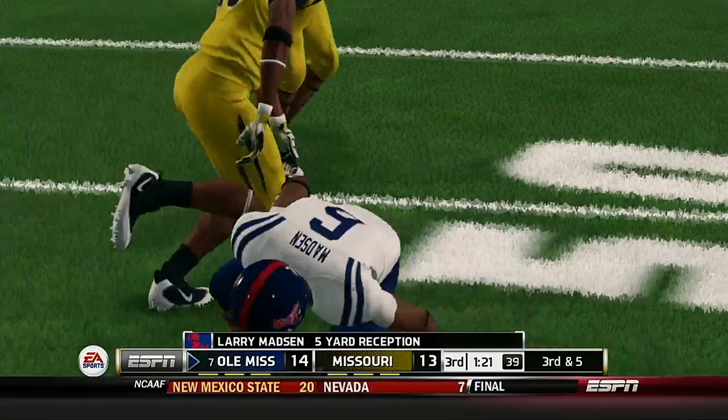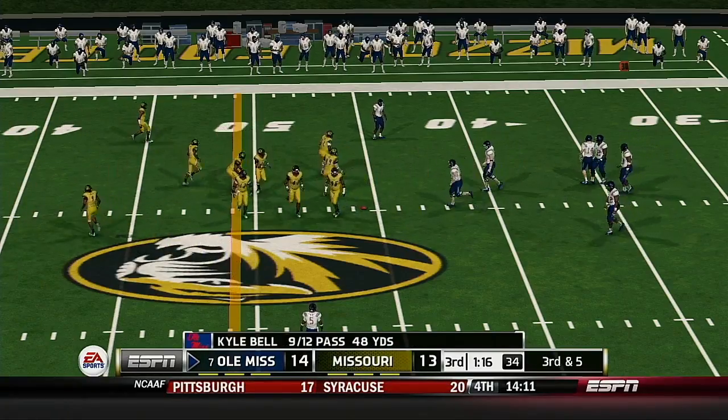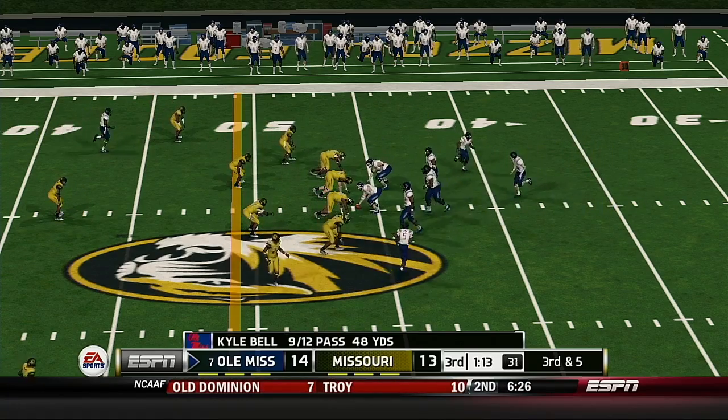Finds his man, and they take him down immediately. Robinson makes the tackle at the 45-yard line. That'll make it.